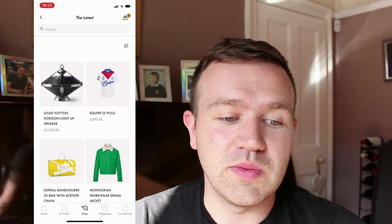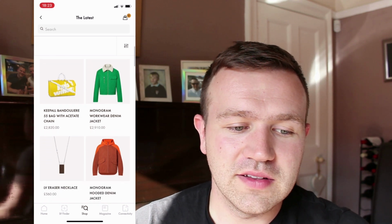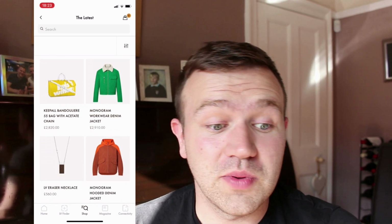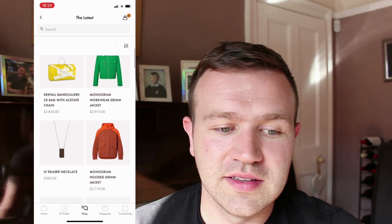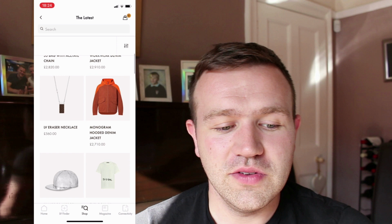And then we've got a white polo top. I'm not really a fan of that. The yellow keep-all bandolier, which again a few people quite like. It's just not my taste. The green jacket's quite nice, but again not in the market to spend almost £3,000 on that.